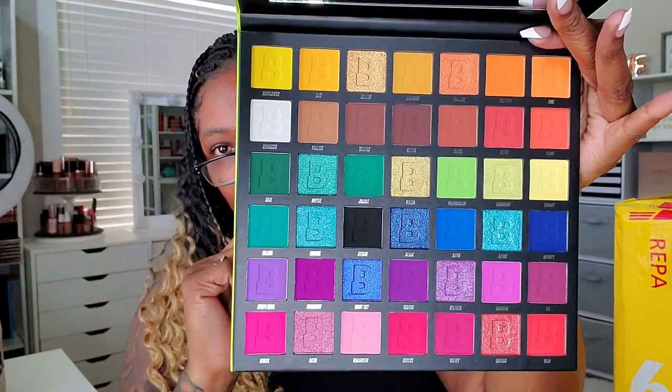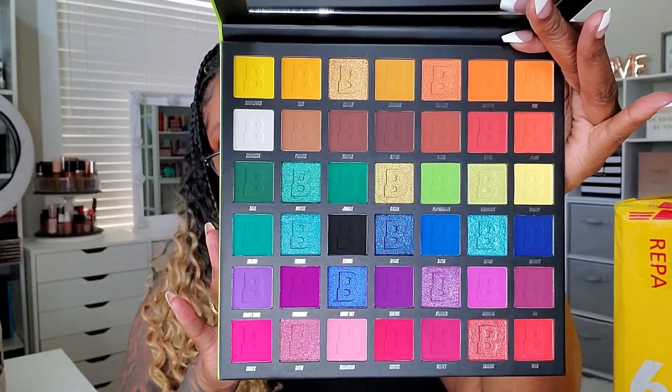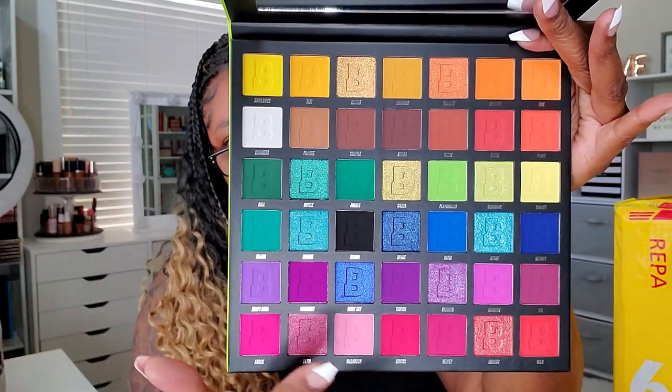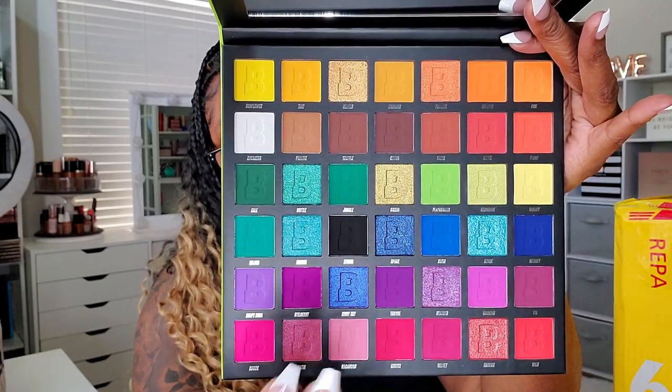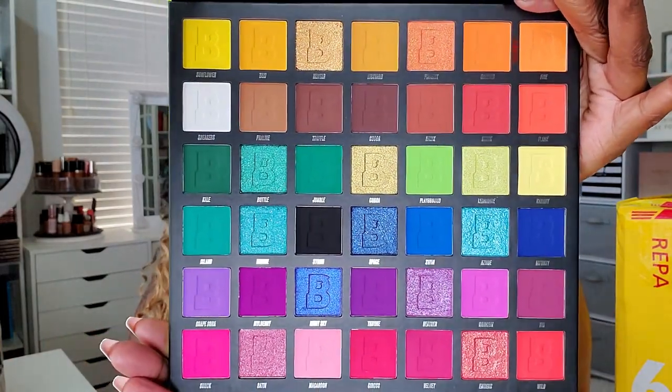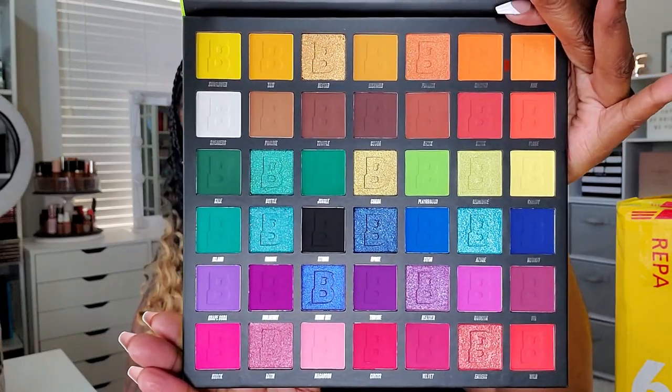But I think what really gets me with this palette, what gives it that shut on, is the shimmers that are just kind of popped sporadically throughout the palette. You get a lot of gorgeous shimmers in here. Okay, beautiful. So anyway, this ain't no review, just a quick little haul.